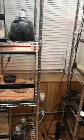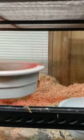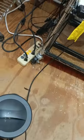I'm just coming through and filling the water bowls, and emptying them out and making sure they've all got full fresh water bowls just in case there is an emergency of any kind and we don't make it here tomorrow. So that's what I'm doing. And you can see that one's pretty low. He's got a bunch of wood chips in there.